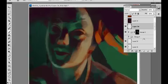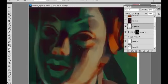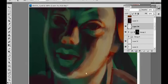After applying the adjustment layers, I start to paint again. So I'm polishing the volumes. I start to add in more details. Yeah, just redrawing everything again in order to look more connected, all the volumes and the light and so on.